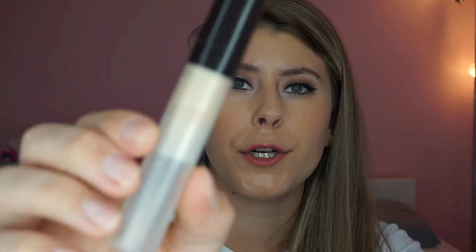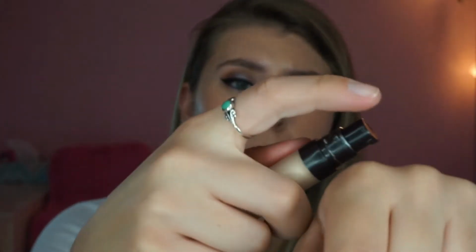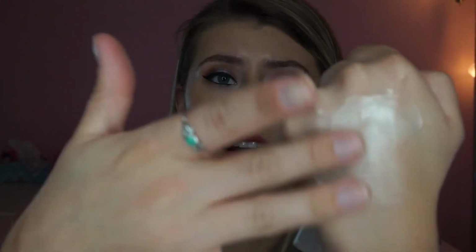I have also the Becca Backlight Priming Filter, and this one's okay. This is more of a primer that gives you more of a glow, as you can see. And for someone with oily skin, that is not always the thing you want. But I have used it, and it's not bad, but it's not one that I reach for every day. It's definitely more for when I want to be a little more glowy, or sometimes I use it in the summer when I want to be a little more glowy and bronzed.